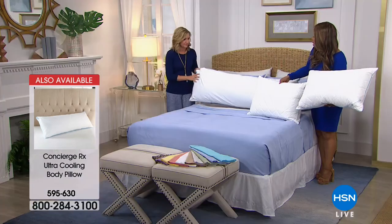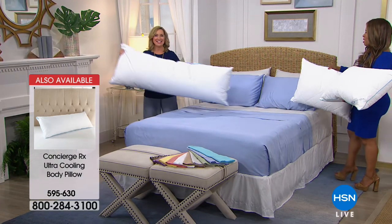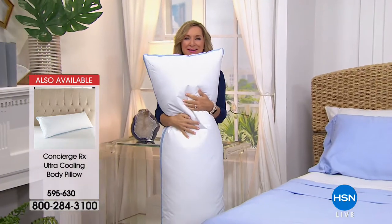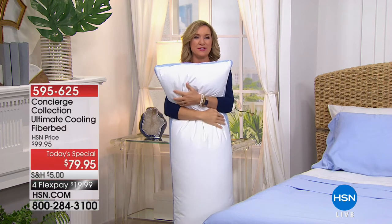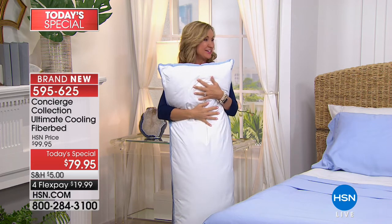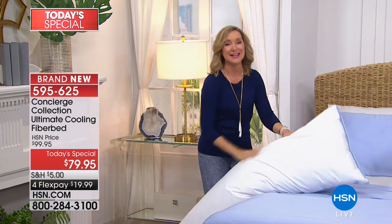And then we have this body pillow, which is super great. You smile from ear to ear at that body pillow. I love this thing. Why do you love it? Because if you sleep with a body pillow, this one's a cooling one. When you grab this, oh my gosh, it is icy cold to the touch. That might be good for a woman who might be pregnant. I think of a pregnant person.